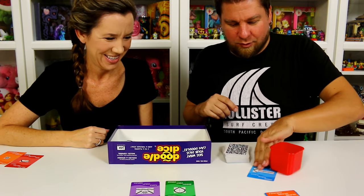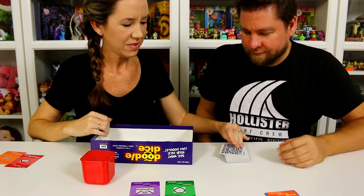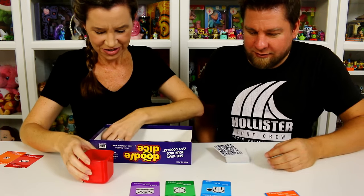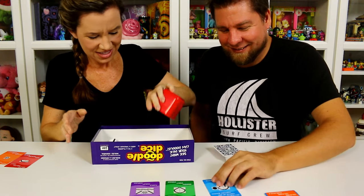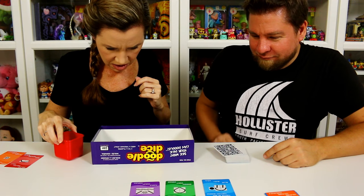Michael got a blue one. I got a blue one, which was a 5-1. That's awesome. Okay. Ugh, another blue. Turtle. Sea turtle. The turtle. Oh my goodness, look at all those faces. Boy, that would be the Yahtzee.